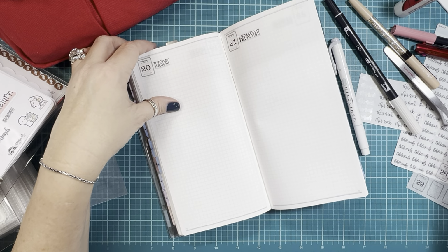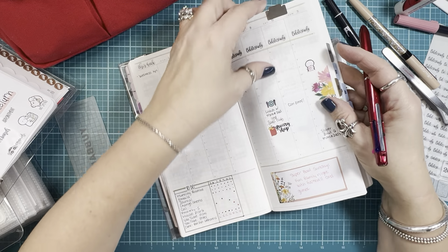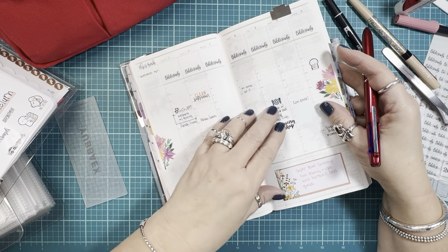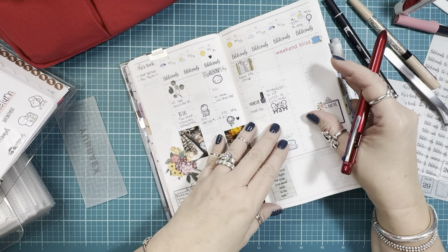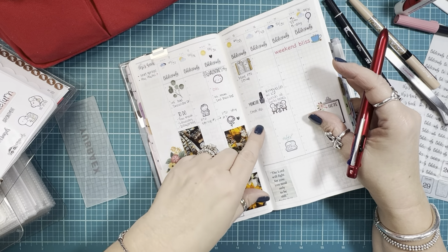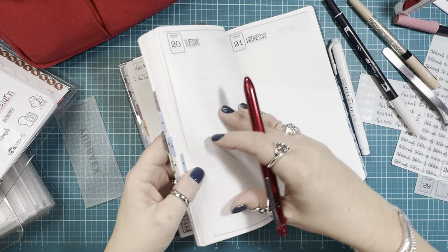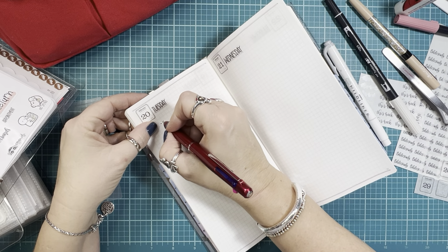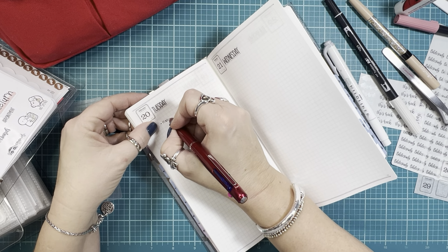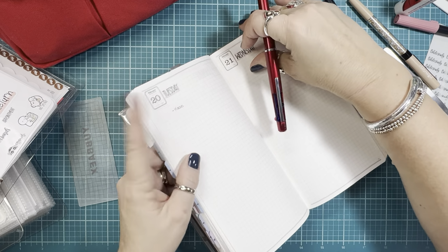Okay, let's see here. I'm using these little Midori clips for my month, my week, and my day to mark them. So let's see here. Write in appointments that I have or hubby has.